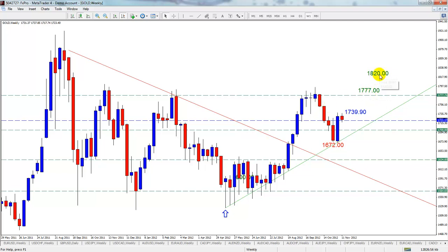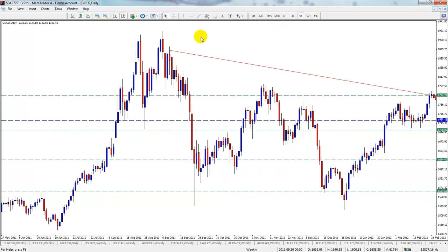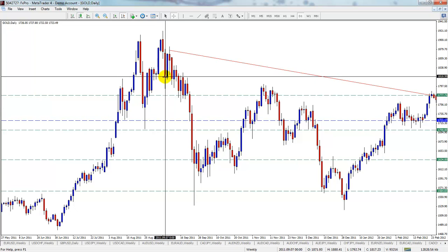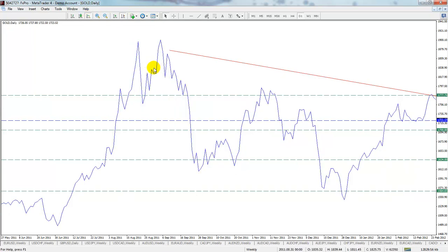However, it could break through and go higher. It could go to 1820, and 1820, although you can't really see it on this chart, it doesn't really show up very well. If I go to a daily chart, the 1820 level really shows up right around here, where you see resistance, support. It's right in this area on the 1820 level that it repeatedly turns around, and the line chart will show that.